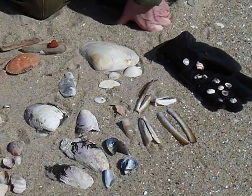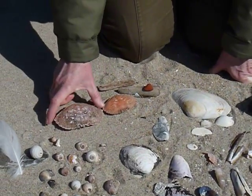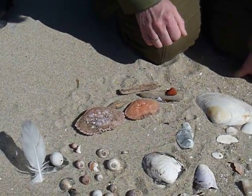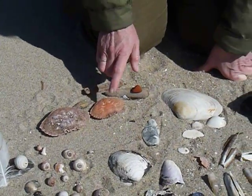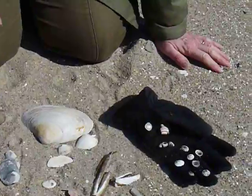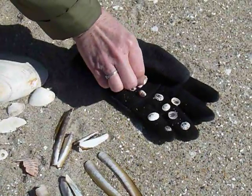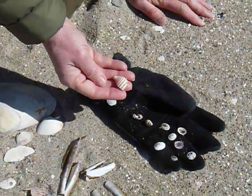Back here, you'll notice I have some crab carapaces. It's what they call the shell of the crab, a carapace. I think that's the rock crab, but I've got to kind of double check my crabs. Got some nice driftwood. And if you come over here, here's kind of like the big treasure of the day. I think this is just a jingle shell. And I believe, I'm pretty positive, this is a small portion of a ten ridged whelk.